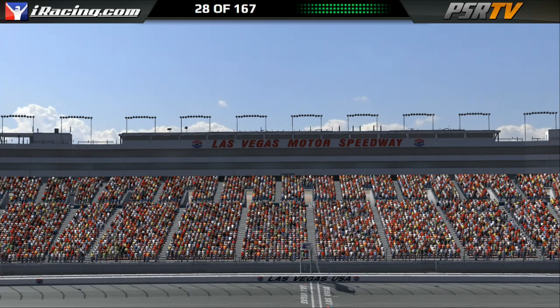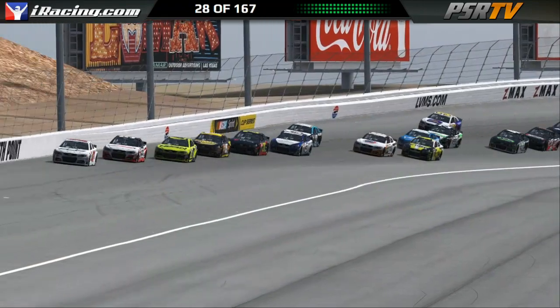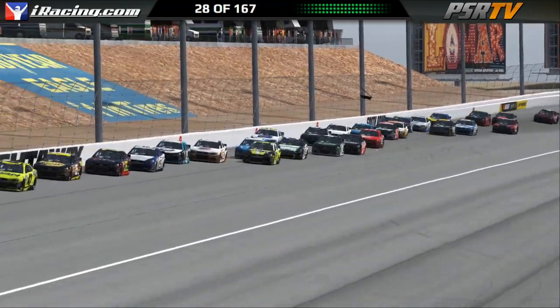Though Gilliland is now trying to get around that 19 of Mitchell Hunt. He needs a little bit of help, though. He needs someone to give him the shove. The 41 is now going to try to help him do that.